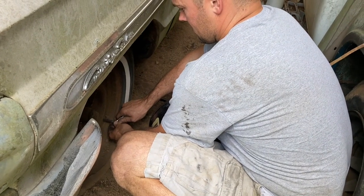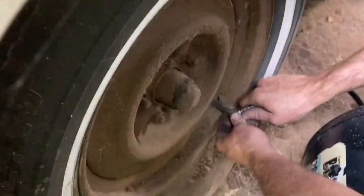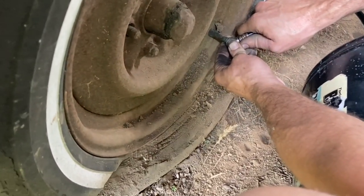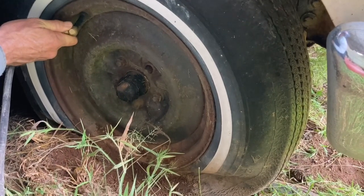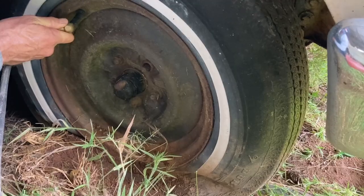I think it will. The back ones I don't think are going to air up because one's completely off the bead already, but anything that rolls will help us. No dirt falling out of that. Is it air up? Yeah.